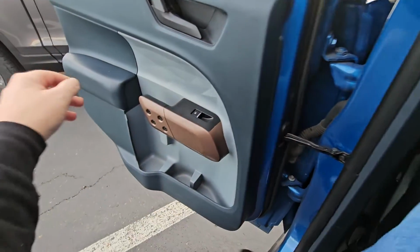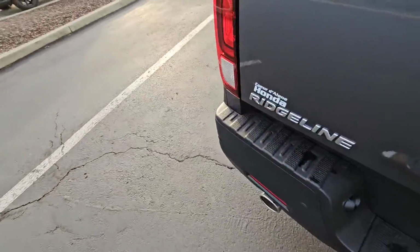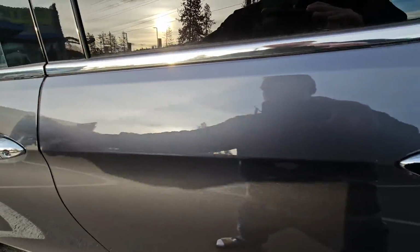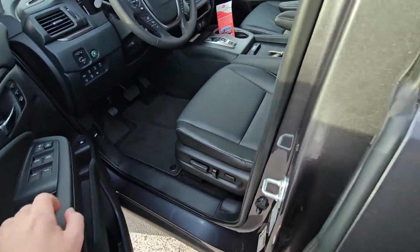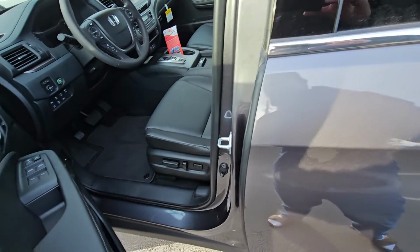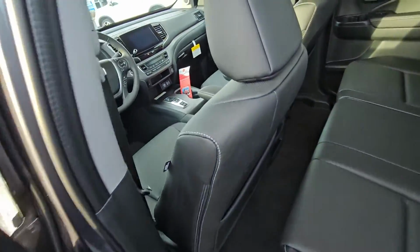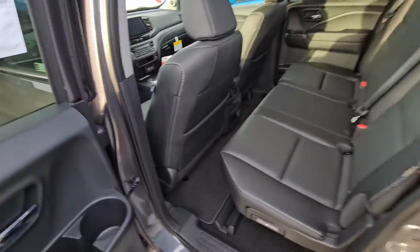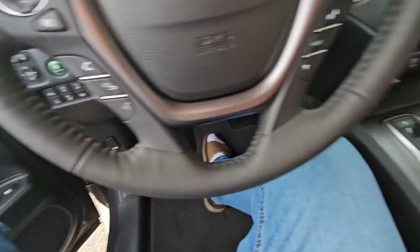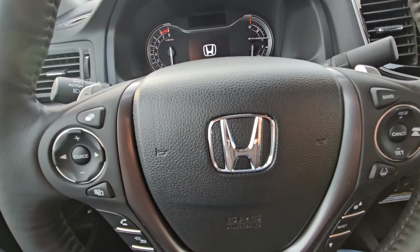All right, so let's compare with the back seat of the Ridgeline. The seat is not to where my liking is, so let's adjust the seat. All right, we'll do the back seat last because I want to adjust the seat.